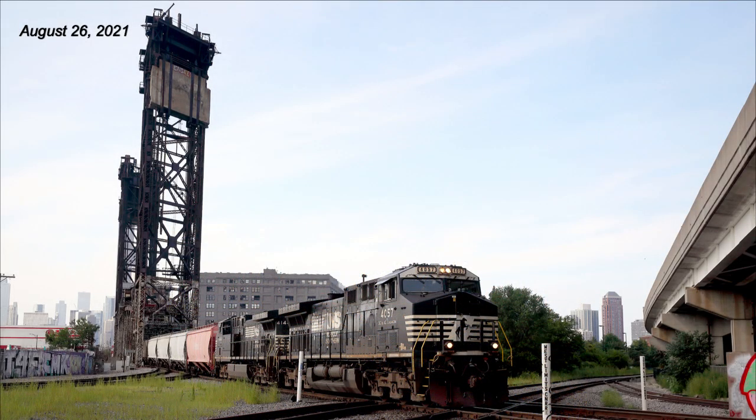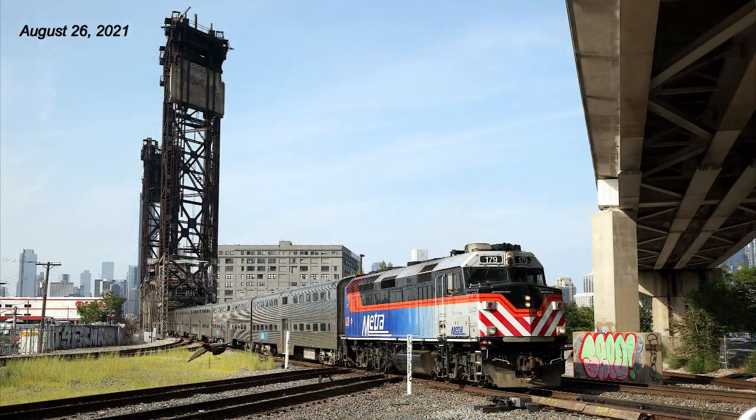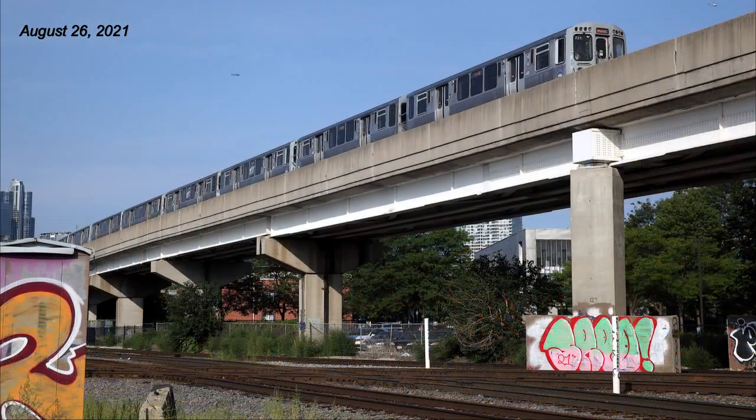We end on August 26, 2021, with a Norfolk Southern freight, a Metra train to Manhattan, Illinois via Orland Park, and a view of the CTAL on the line to Midway Airport.